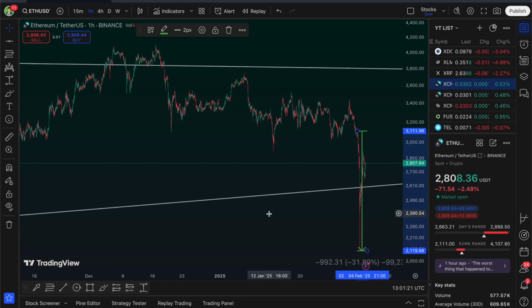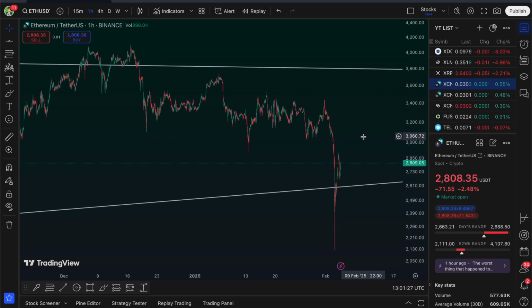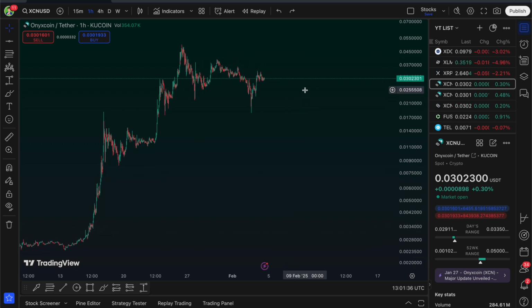So basically we could see this as some sort of market flash crash. It was due to Trump's new tariffs that he was trying to introduce. Of course, we've seen a bit of a recovery throughout crypto. But yeah, that was the reason for the crash. But the strength here on Onyxcoin is unbelievable.